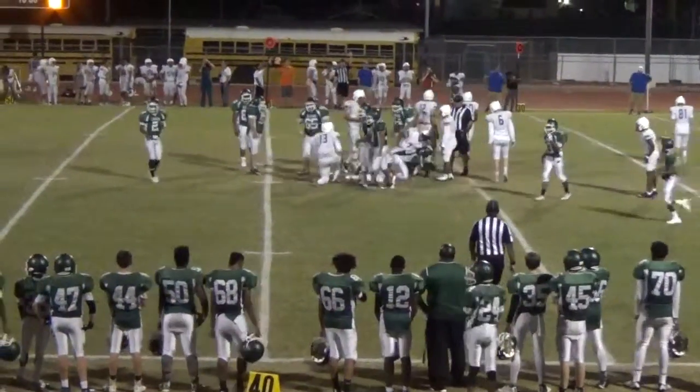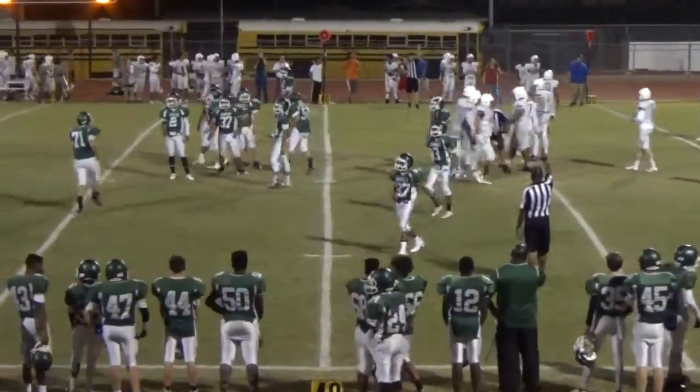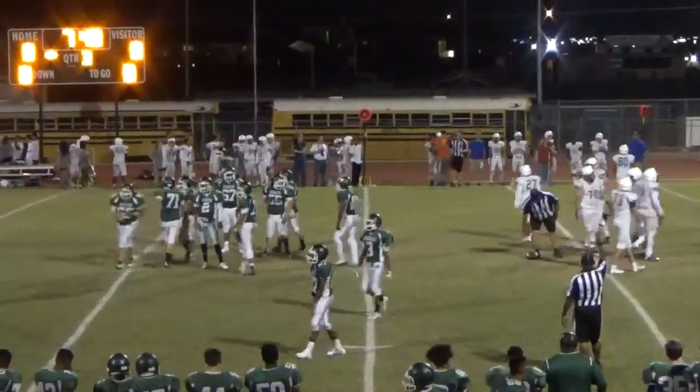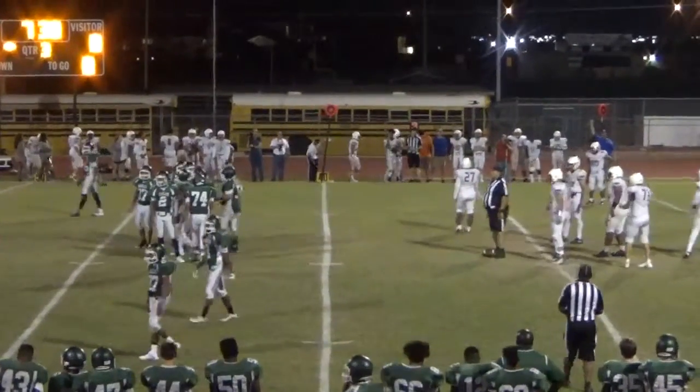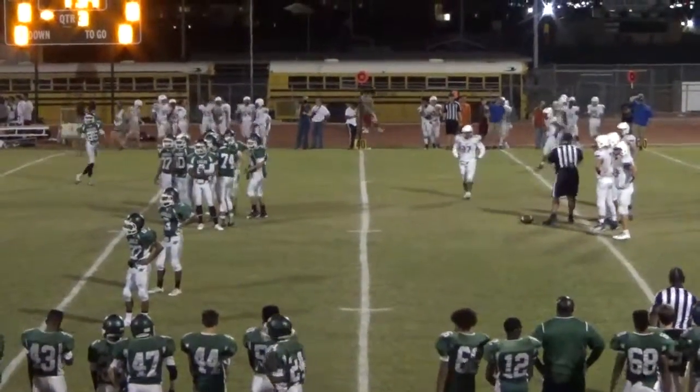Littlejohn on the carry up the middle. Inslee on the stop. Gain of four. Third and six. Ball now at the 36-yard line.